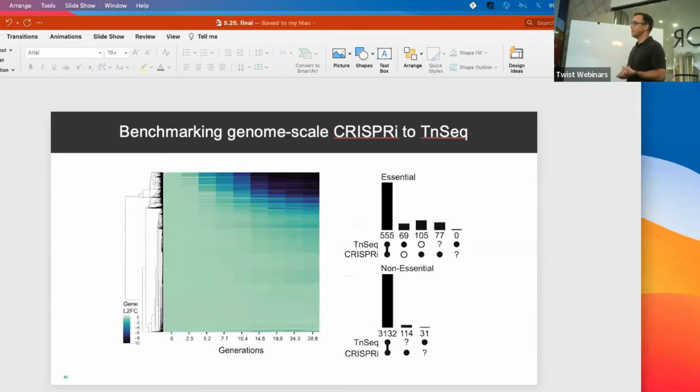Next slide. Okay, does the system work at all? So the first thing we wanted to do, this is a brand new approach in our bacterium, is it producing data that make any sense at all? So we know there were about 600 to 700 essential genes in TB based on an approach called transposon sequencing. And so we asked, well, when we knock down these genes with strong guides, do they deplete from the library?